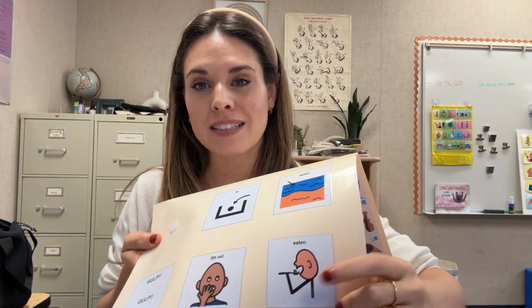This is what I did last year for eat. Slippery fish. Easy, done, right? Because there are so many opportunities and repetition to practice. Eat. Lesson planned.